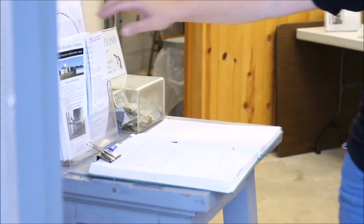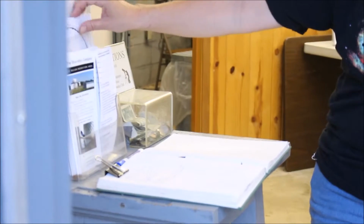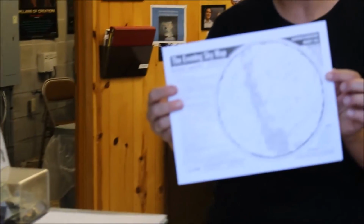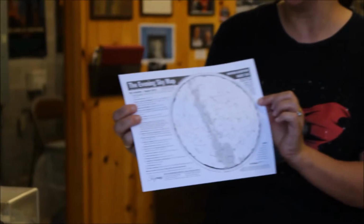On a given night, this might be your first stop. This is called the meeting room, and there will be club members milling around, so they might ask, is this your first time here? That sort of thing. We do have a guest book every time you come. If you wouldn't mind signing in, that would be awesome. Next to the guest book is a little pamphlet about us, but also, probably more importantly, a sky map.